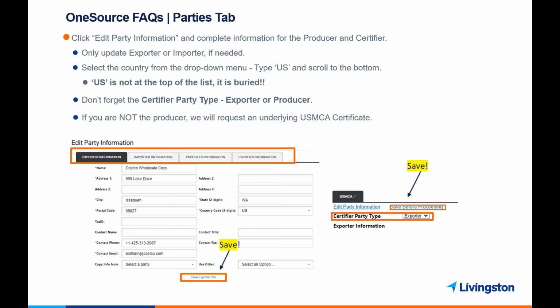Once you are done, you'll close out the Edit Party Information window, and there's another Save link on the Main Parties tab shown on the right there with another Save arrow, and you'll want to make sure you click the Save before proceeding, and also pick your certifier type. This is often missed because it's a tiny drop-down menu, but it checks the box at the bottom of the certificate stating who is signing it.